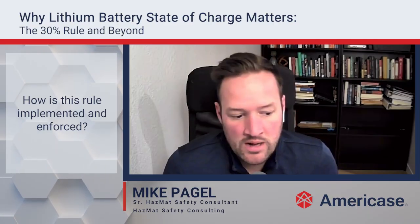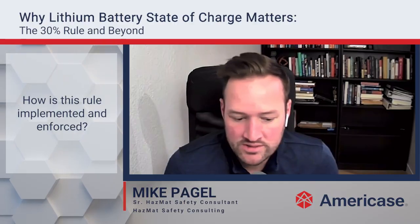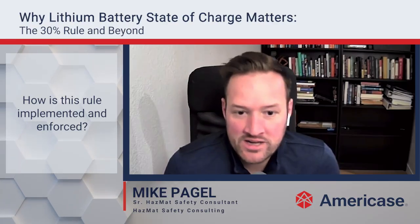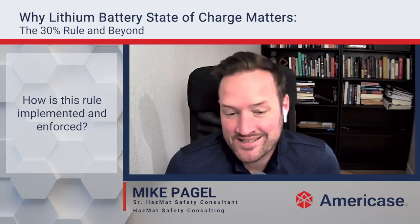But as batteries go out through the supply chain and they're going to end users, they're going to their applications, it gets increasingly difficult to know the state of charge on any given battery. And there's also really not simple ways to measure state of charge. You can't really go on Amazon and buy a device that's going to measure the state of charge on any lithium-ion cell or battery. That doesn't exist.